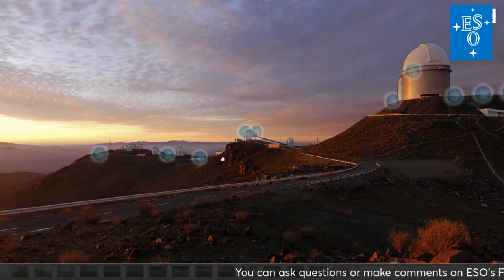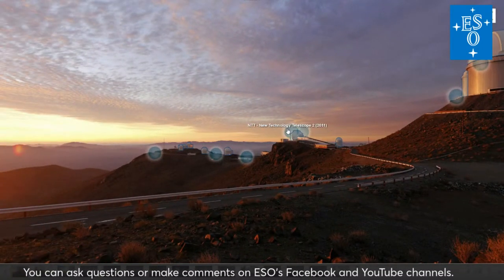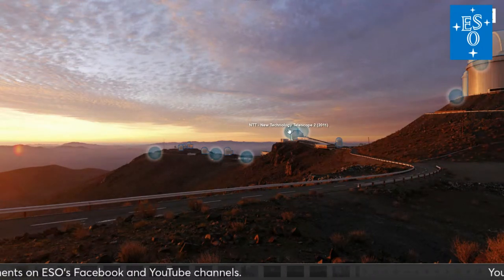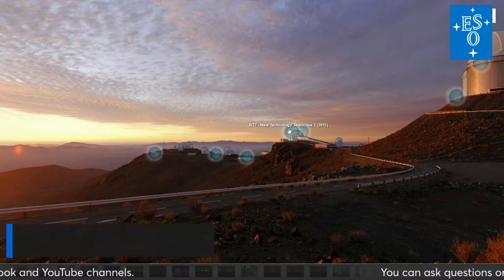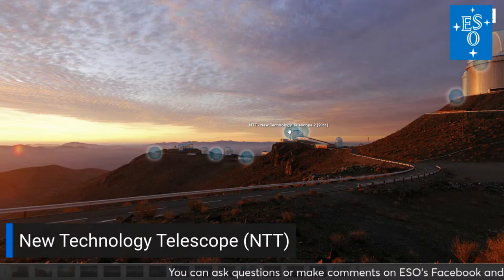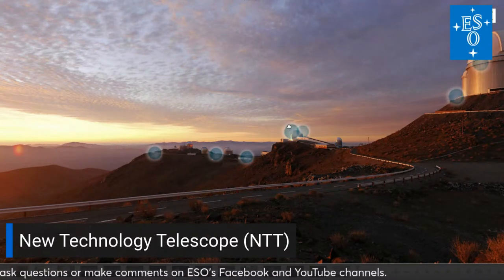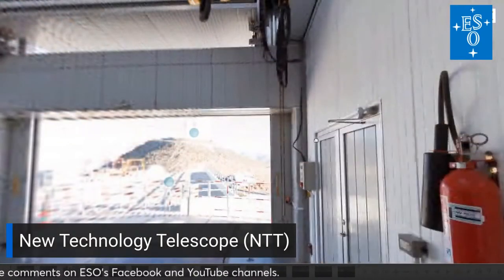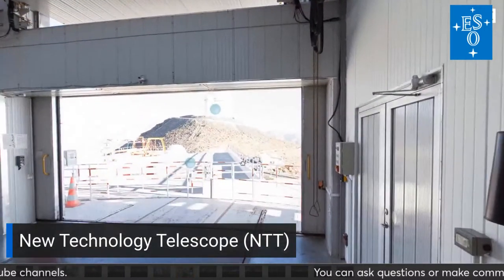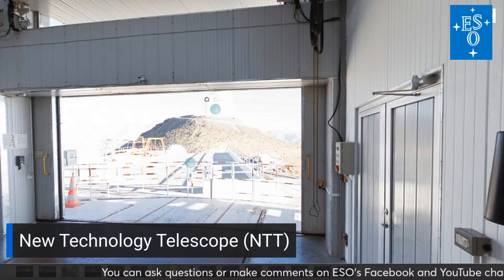So we are going back to the mountain and starting with the NTT. As you can see, the name of the NTT says New Technology Telescope. It was inaugurated in 1985, so nearly 10 years of difference with the other. When we go inside the telescope, you can see first the 3.6, the telescope that we were visiting before.